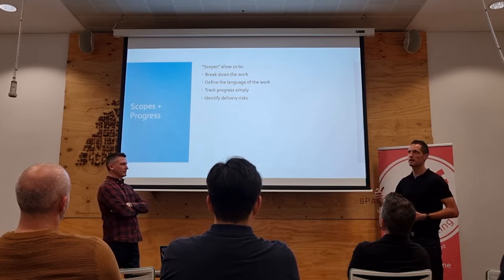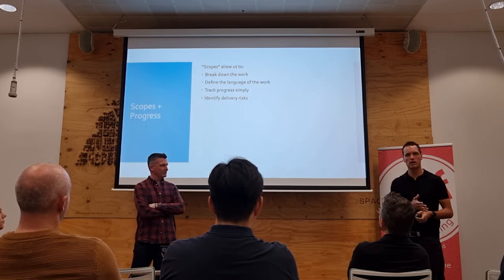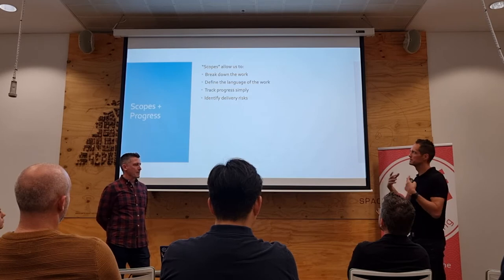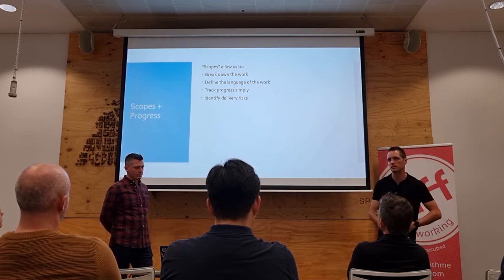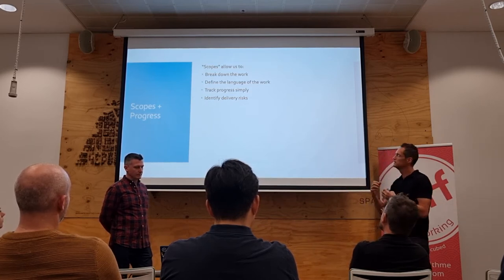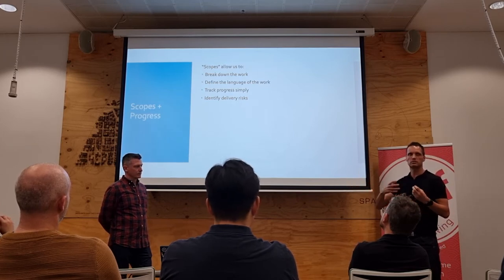So now we're talking about, we've often advertised, we've got this bit of work, but we don't have requirements. What we do have are scopes, and scopes, a language, allows us to break down the work. Obviously we don't just want to have this big project that's too amorphous, we want to put our arms around it. But we also want to define the language of the work. So language is really important.